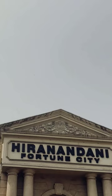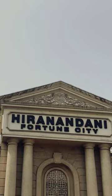Well, I'm exploring another one today at Panvel, at the famous Hiranandani complex, spread over 700 acres. Yes, there are already 2,500 flats ready and delivered. Let me go and give you a first-hand experience.